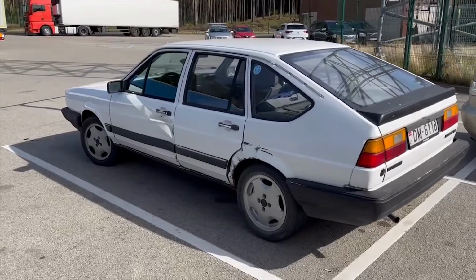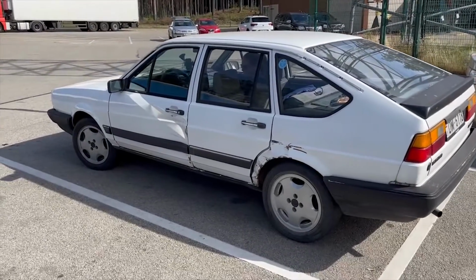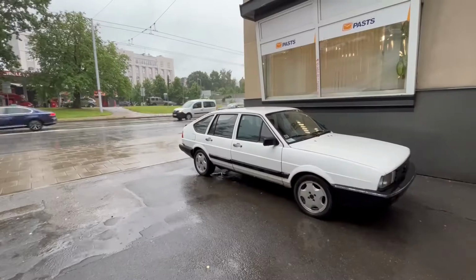Nothing left to do but enjoy driving the Passat around until the next jobs pop up.